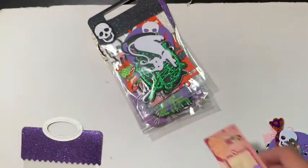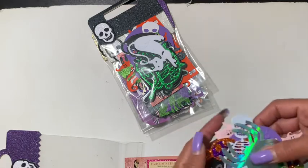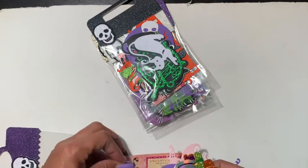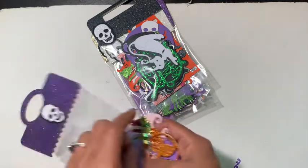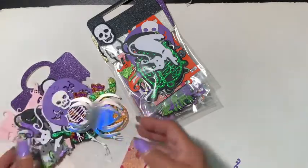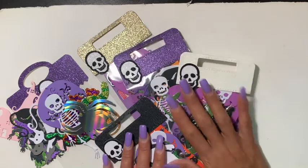All right, Miss Nicole, you really, really put in some work. This is absolutely beautiful and so much fun to work with. I can't wait to start creating all my little projects and cards now for Halloween. So thank you so much for all the crafty goodness, all the pretties in here.